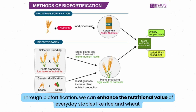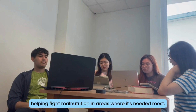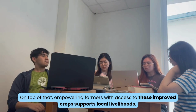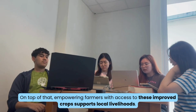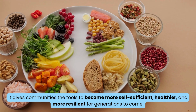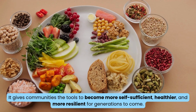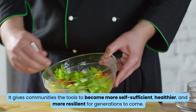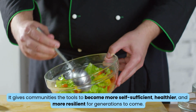Through biofortification, we can enhance the nutritional values of everyday staples like rice and wheat, helping fight malnutrition in areas where it's needed most. On top of that, empowering farmers with access to these improved crops supports local livelihoods. It gives communities the tools to become more self-sufficient, healthier, and more resilient for generations to come.